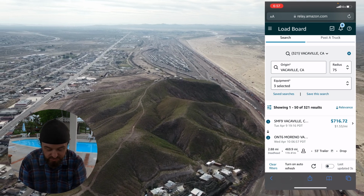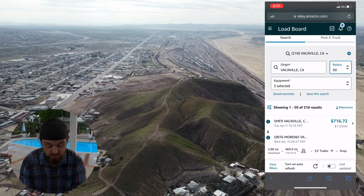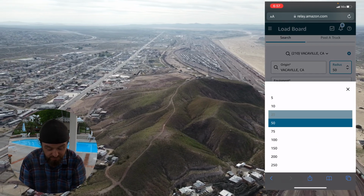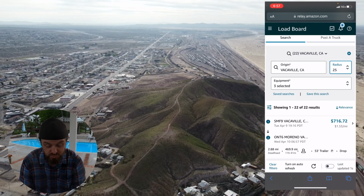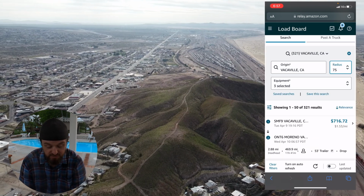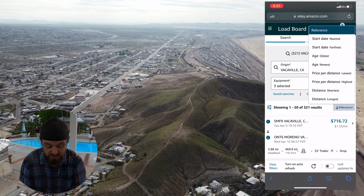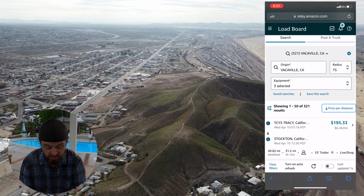Vacaville, California, and 75 miles around there. This is for 53-foot equipment. Let's just see, 50 miles around there has 210 results. 25 miles around Vacaville has 22 results. So you can see 75 is kind of my standard. With 75 miles, there's 321 results. Let's sort that by price per distance highest and take a look at a couple of these.